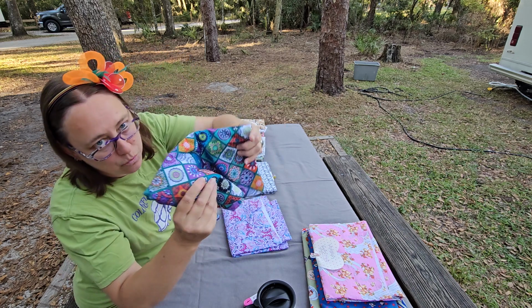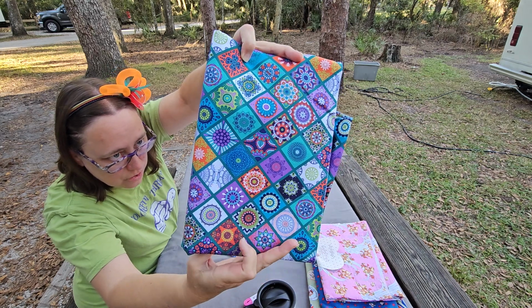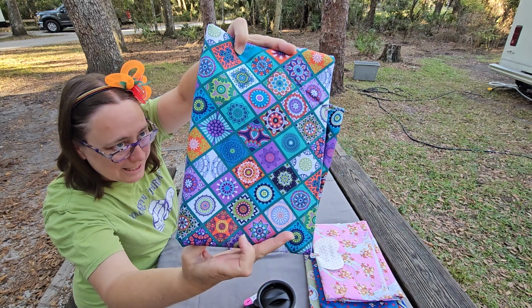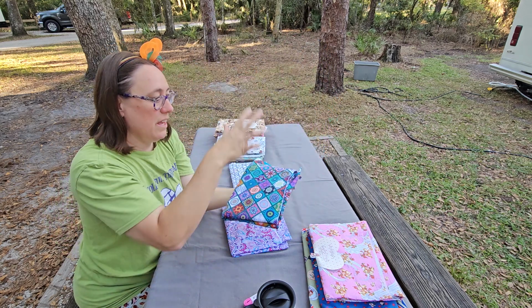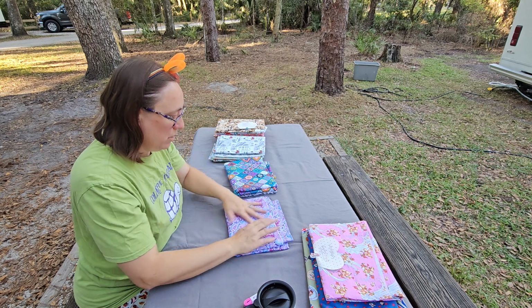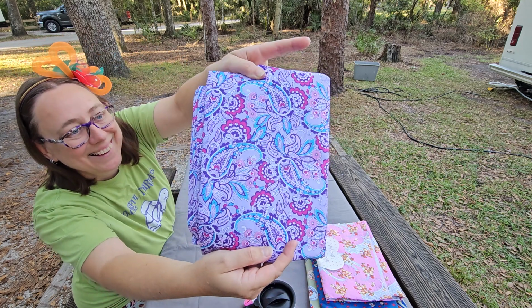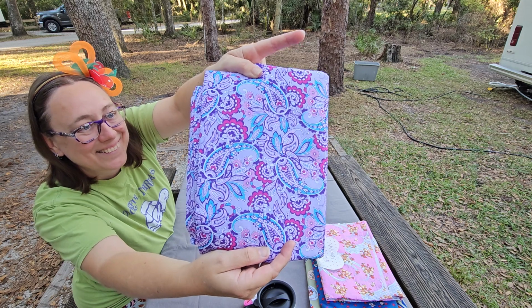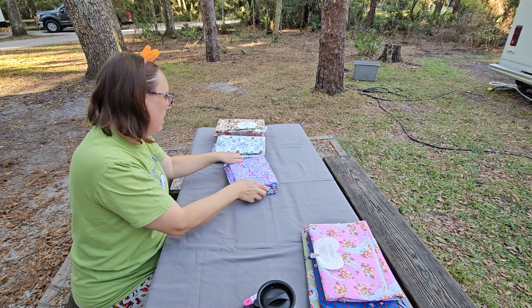This geometric is the one that Drew picked out. He liked the fact that each one of the little triangles was a different print. So each one of these is going to be totally different. And then I got some really pretty purple and pink paisley. I just love it. I just love them all.